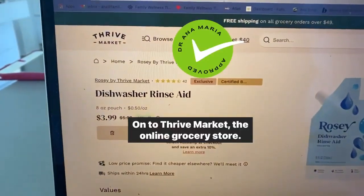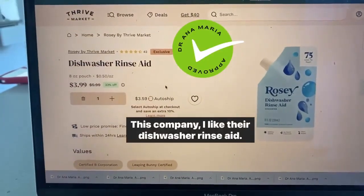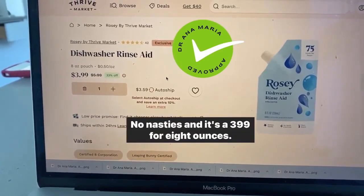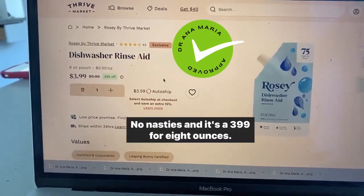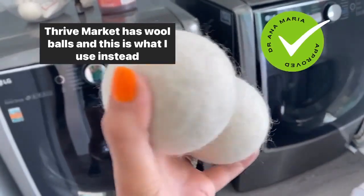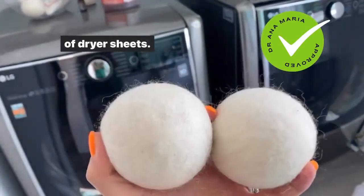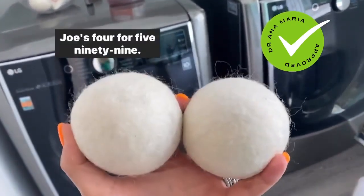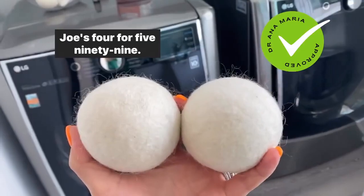On to Thrive Market, the online grocery store. This company, I like their dishwasher rinse aid. No nasties, and it's $3.99 for 8 ounces. Thrive Market has wool balls, and this is what I use instead of dryer sheets. However, the cheapest I found are actually at Trader Joe's for $5.99.